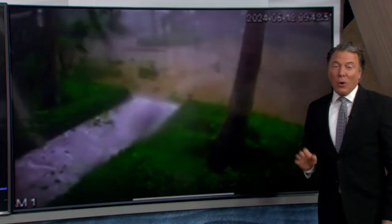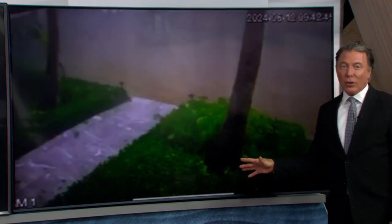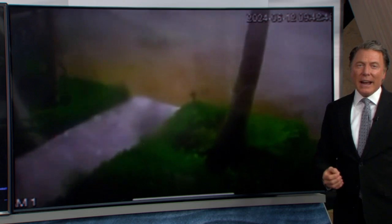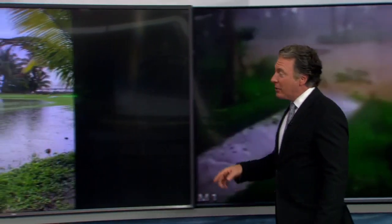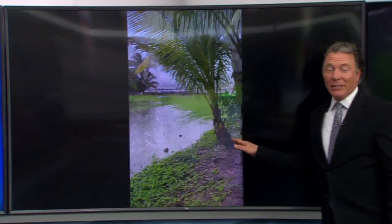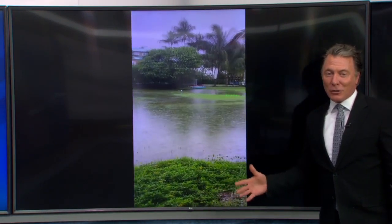That is a small tornado that apparently touched down, ripping through the landscaping of this home. All of this happening just around 10 a.m. this morning. And south over to the Palm Beach County area. This is video from another viewer. Well, that's not a lake. That's their backyard over in the Lake Worth Beach area. The grassy backyard just flooded with water.